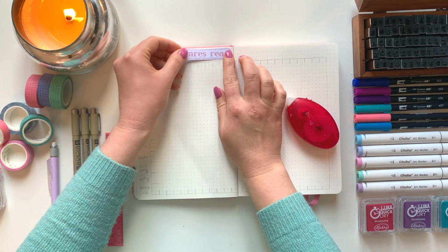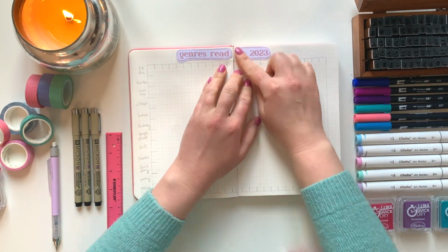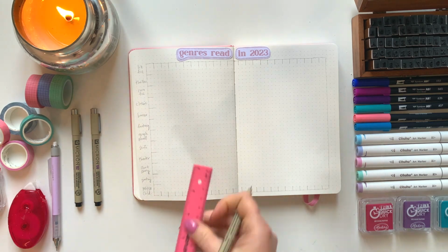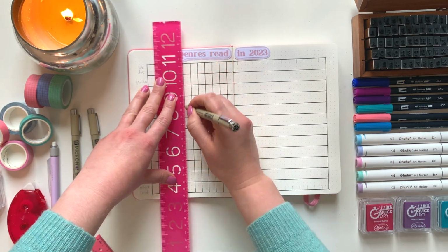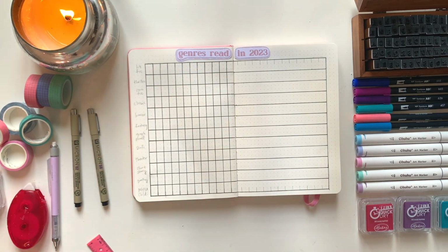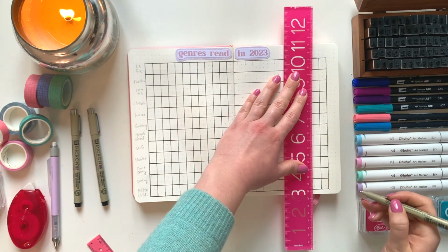Next is a very similar spread to the previous one, but this time it's tracking the genres of books that I read. So it will be nice to see at a glance what is the division of genres that I read. Now obviously I already have a pretty good idea of the genres I read.